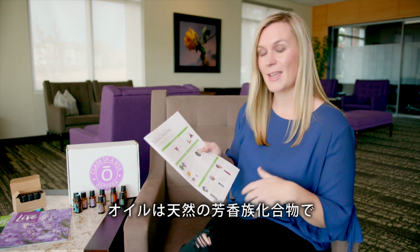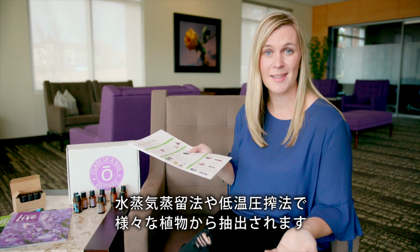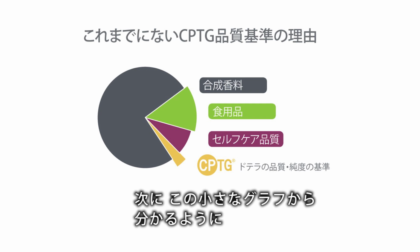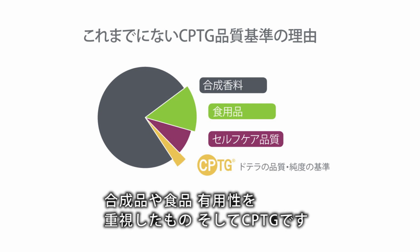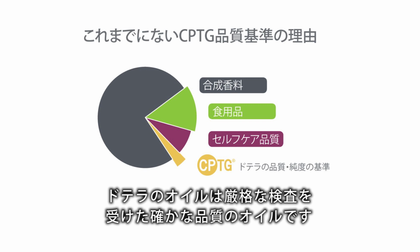So I love that. They are natural aromatic compounds, and they come from lots of different plants. They're either steam distilled or cold pressed. As you can see from this little graph, there are many different grades of essential oils: the synthetic, the food, the therapeutic, and then there's CPTG, which stands for Certified Pure Therapeutic Grade. And that's Doterra's quality. What I love is we're the most tested and the most trusted essential oil company.